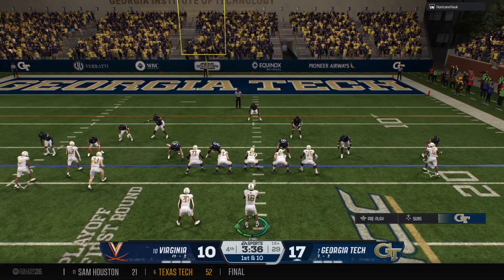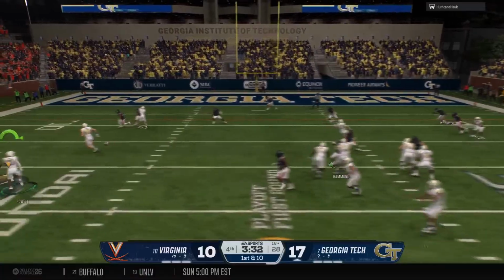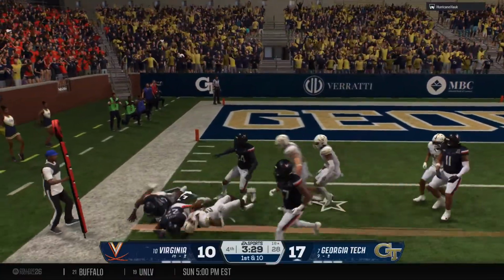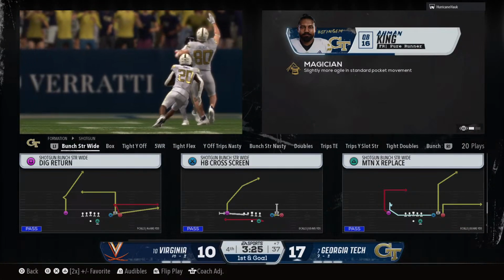Oh, man, what a read here by this quarterback. You know, he's trying to keep it himself until the defense takes him away. Good job at pitching it. And how about the skill guys on this offense? And they cover some ground. Great pickup for this offense.